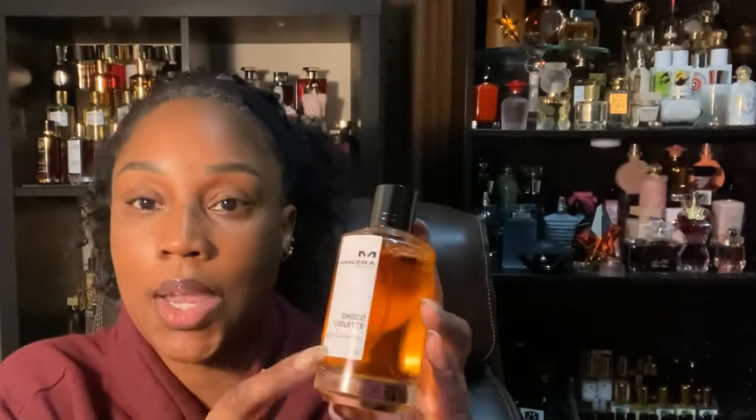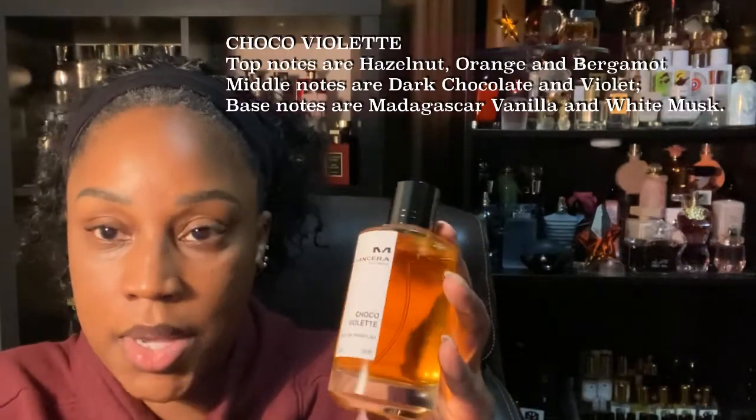But I must admit, the one that works best for me is actually their Velvet Petals La Creme. I sprayed it up and I felt like in seconds it was gone. And the reason why I feel the Velvet Petals La Creme works best is because what I layered that one with is Cocoa Violet by Montserrat.